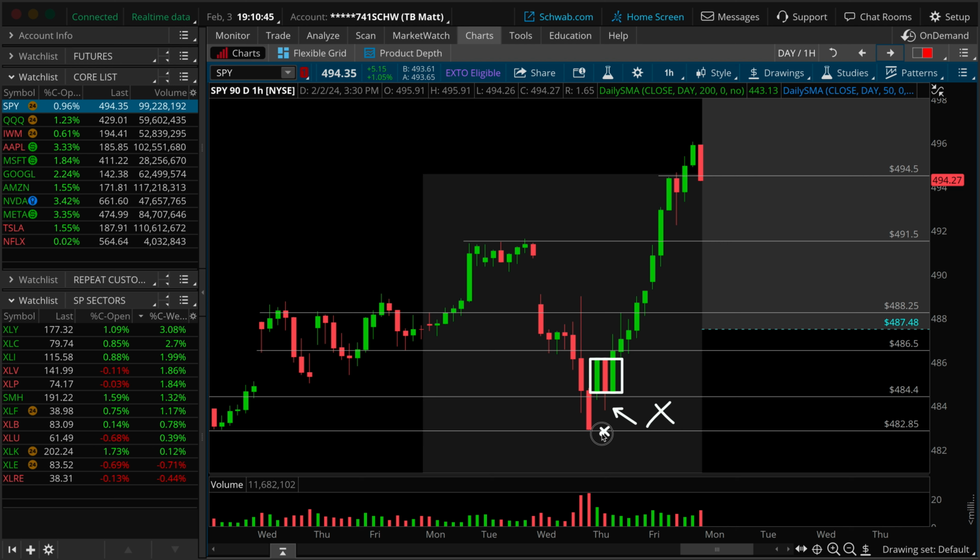We do not test this low. It's up and away. The second place on Thursday where sellers may have built an edge was in this inverted hammer about midday, trying to reject the high, the same high that the Jerome Powell FOMC debacle rejected as well, 488.25. And what happened into the end of day Thursday? Obviously, we closed back above that level here.